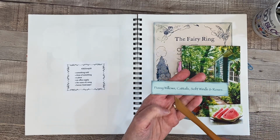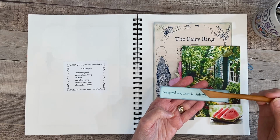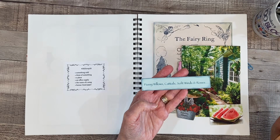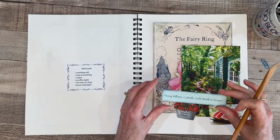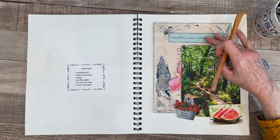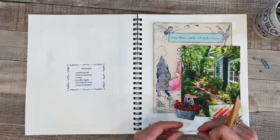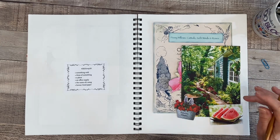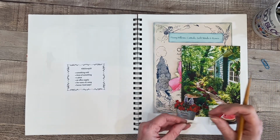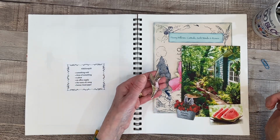And the name of a song, I chose Pussy Willow's Cattails, Soft Winds and Roses. Actually, the name of the song is Pussy Willow's Cattails, and it's by Gordon Lightfoot, who we lost recently. And I absolutely love all of his songs. I love all of his work. I think it's just beautiful. We went to see him in concert, and oh my goodness, just so beautiful. He really kept singing right up till this past year, 83. This year he had some health difficulties, but yeah, I've enjoyed his music for quite a while, and I've been listening to his songs all week, so it's been really kind of nice to remember them.